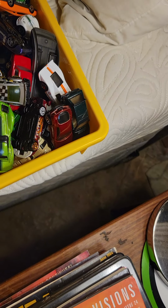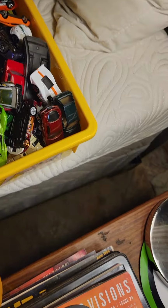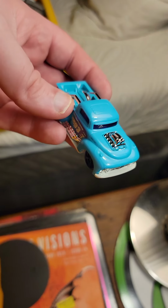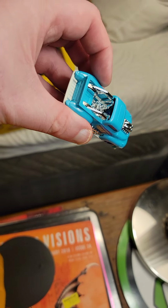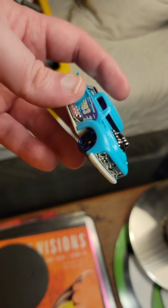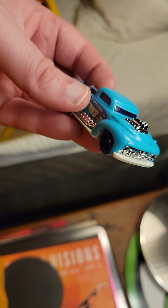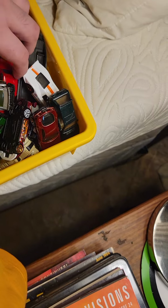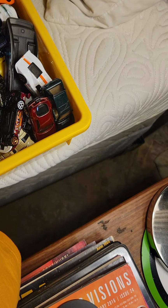So, for example, there's this. This is a Zero, and it's basically the same quality as Hot Wheels. The only difference I would say is that some of the parts on Zero feel kind of loose, but that's about it. Like you'll get Matchbox and Hot Wheels that feel loose as well.